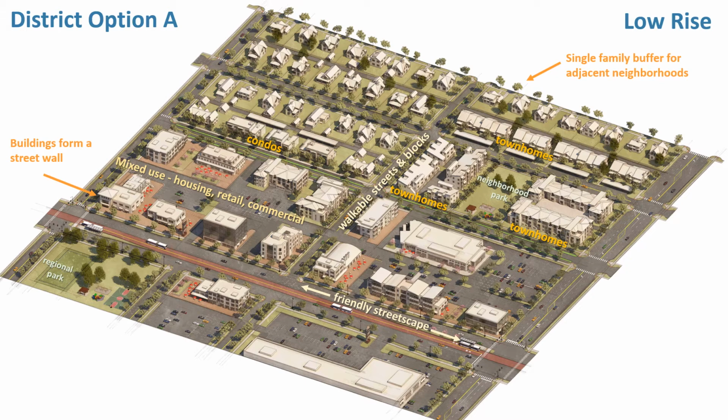This is option A. You can see that the buildings begin to form an edge or wall along State Street, making it feel more comfortable for pedestrians. You can think of this almost like creating a room out of a street. It gets more comfortable for walking.